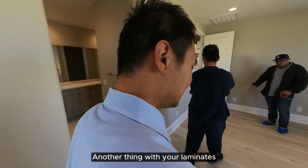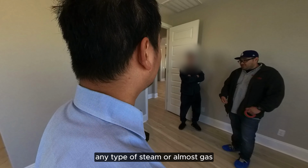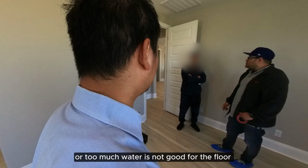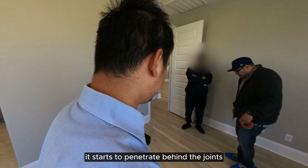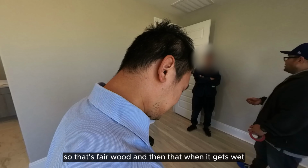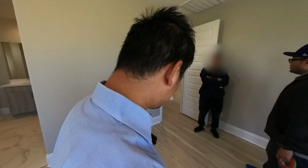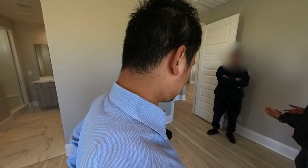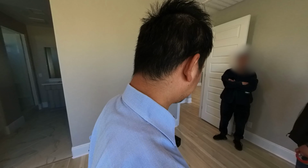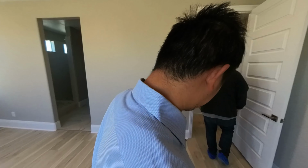Another thing with your laminate flooring: one thing you don't want to use to clean it is a steam mop. Any type of steam or hot water, or too much water, is not good for the floor. It starts to penetrate behind the joints down to where it locks and clicks in place, and that's bare wood. When that wood gets wet, it swells. You can use Swiffers, or you can use a mop with water, but make sure you wring out the mop really well so it takes a lot of the water out. Don't make it too wet.